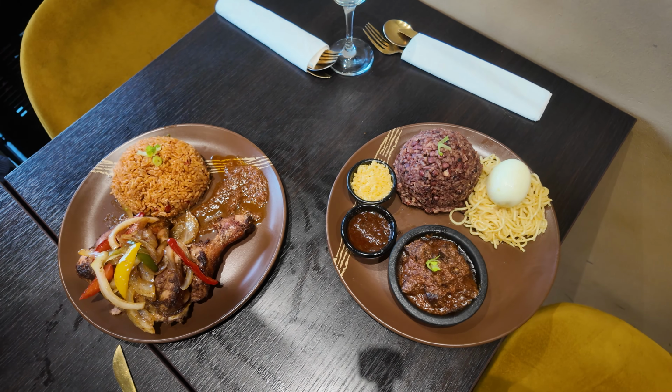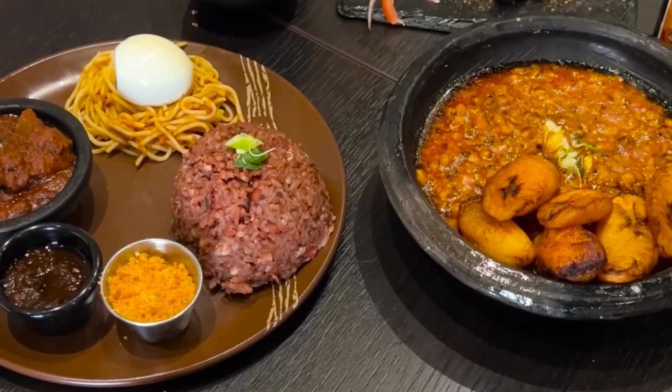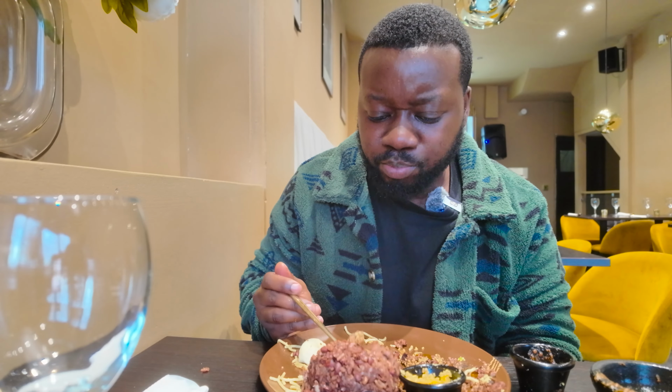Really good. And this is what Ghanaian food is about. It's really in your face. It's lots of flavors coming together. It's unapologetic. It's rich. It's bold. I'm missing Ghana, man. I'm missing Ghana.